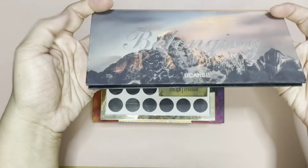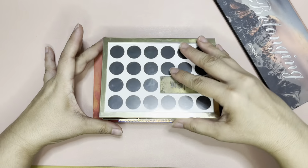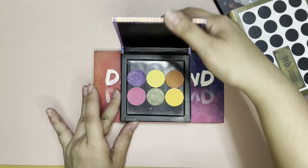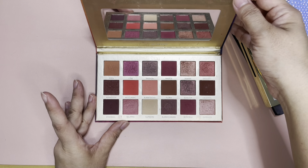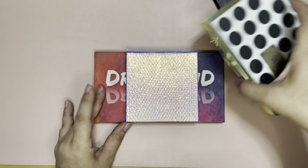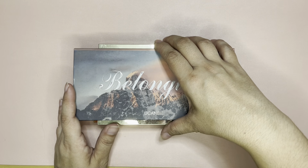For the Urban Decay Gwen Stefani, there are 15 eyeshadows in here. And then for this magnetic palette, there are 6 eyeshadows here. And for the Dreamland eyeshadow palette, there are 18 eyeshadows in here. So I'm working on 57 eyeshadows. I already hit goal on 13 eyeshadows in my previous update.